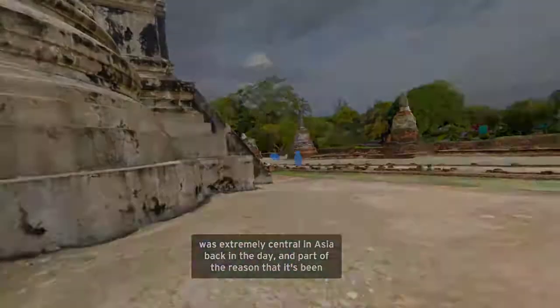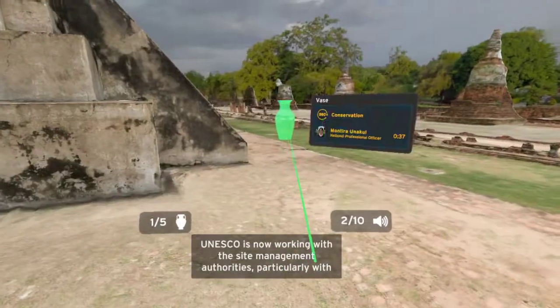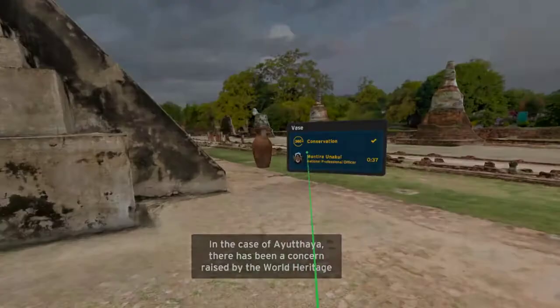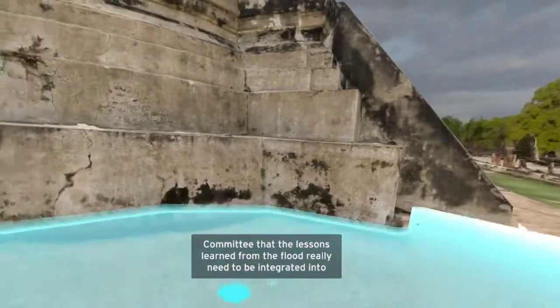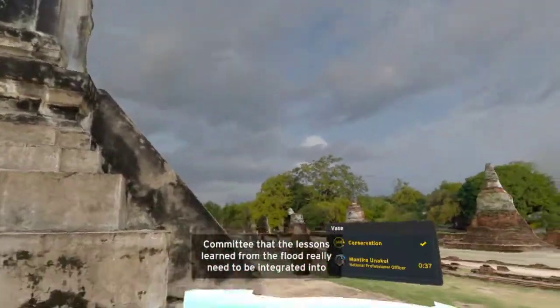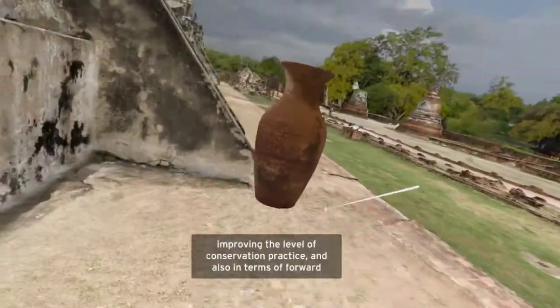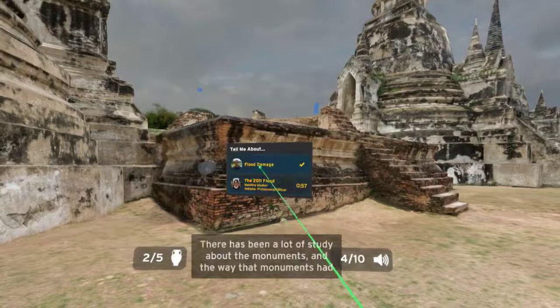And part of the reason that it's been recognized as a World Heritage Site is UNESCO is now working with site management authorities, particularly with the restoration. In the case of Ayutthaya, there has been a concern raised by the World Heritage Committee that the lessons learned from the flood really need to be integrated into improving the level of conservation practice, and also in terms of forward planning as well within the site management.